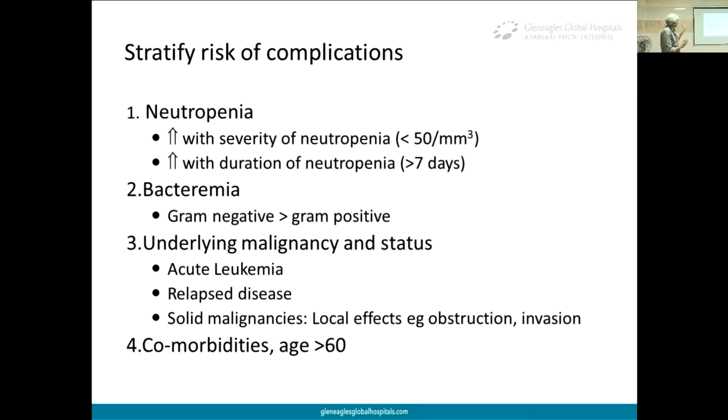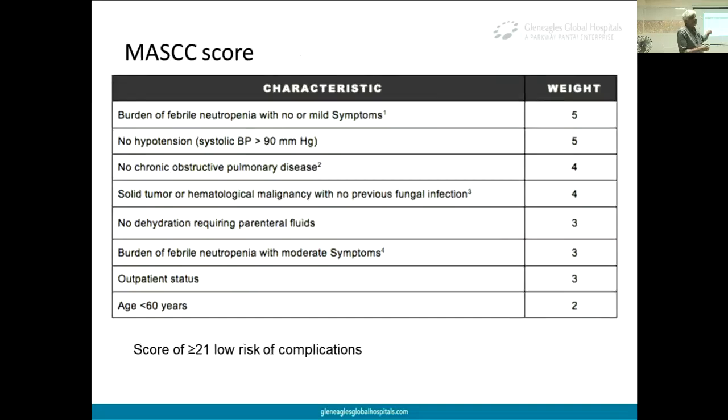I'm not going to go into this. Too long a list. The MASCC score is MD Anderson's beautiful table. I make my fellows do this anyway because it's a good exercise, because it makes you look at all these points when you're evaluating the patient. It's not the score, it's the individual components I'm interested in, right? It's a good exercise because you're assessing the patient in a more global sense and trying to figure out where he fits into your paradigm of severity.